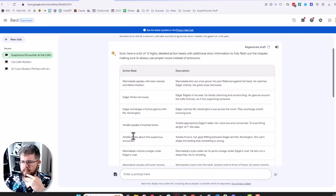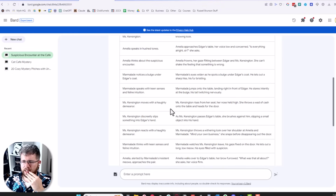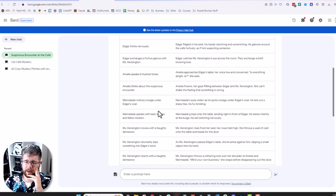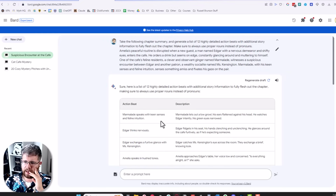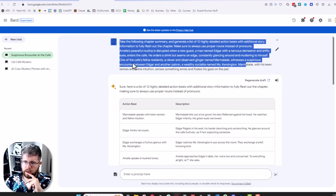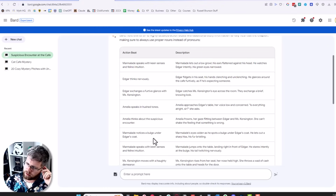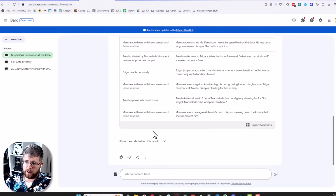So while I would hesitate to say this is better than what Claude gave us, it is actually not bad. In fact, I would go so far as to say this is closer to what I actually want out of story beats. And it did a better job at understanding where it should start, given the chapter description that I gave it. Because the chapter description starts with Amelia's peaceful routine being disrupted when a new guest, a man named Edgar, arrives, it understood the whole thing because it got right into Marmalade being disgruntled with it. So definitely not perfect, but definitely better than ChatGPT.